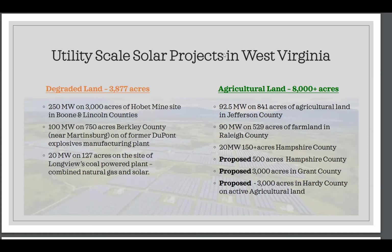And then we have 3,000 acres proposed in Hardy and Grant counties. In Hardy County, we do have countywide zoning, so it's currently not a permitted use because it is in ag land. So we're all working through those issues, and we'll talk a little bit more about that in a minute. But the Grant County land, I have to say, it is ag land, but it is near degraded sites. There's a lot of pasture land up near the windmills, but it's still ag land, and someone is leasing it and using it for hay for their cattle.